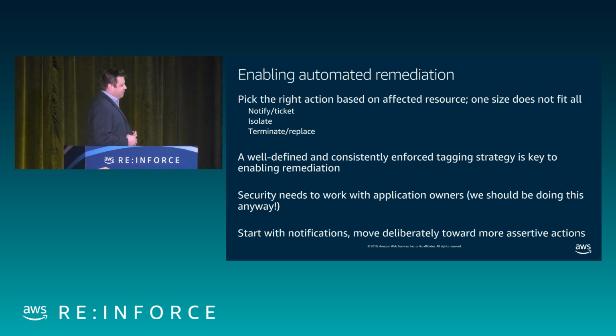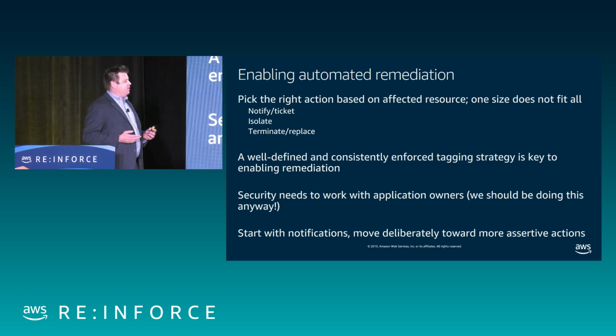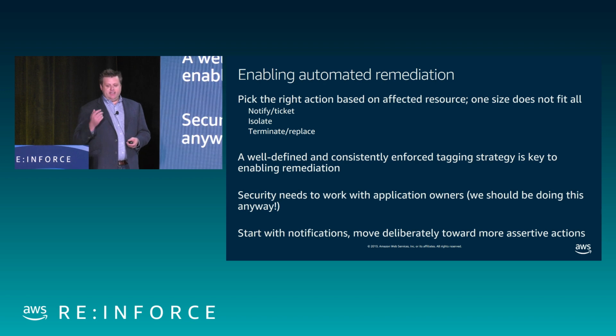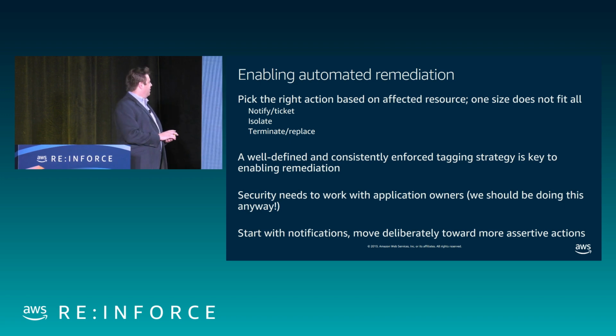So one thing I will say, before you try to enable automatic remediation, a few things are really important. First and foremost, not every single one of those actions is going to work for everything, right? You've got to pick the right type of action based on the affected resource and the type of finding, especially for things that are behavioral based. Something that's unusual might not necessarily be malicious. So there are different activities you might want to take based on the finding type, but also the resource that's actually affected. So pick the right one. Don't try to apply the same action against every single account in your environment.